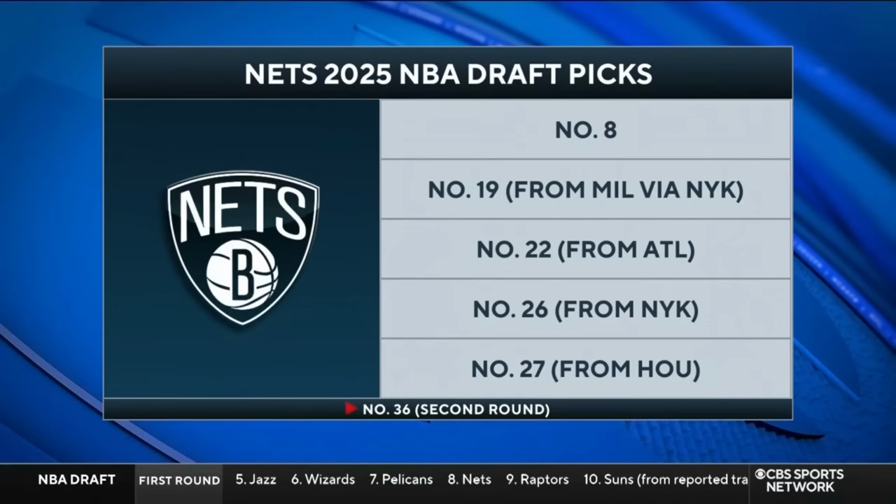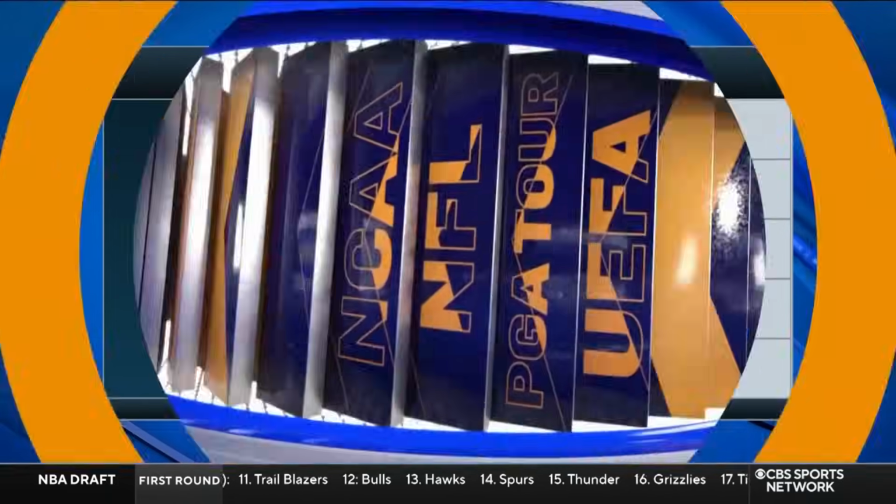Liam McNeeley is a guy that personally I think they should be looking at. I think there's a decent chance he's still on the board there. The UConn one-and-gunner from the Northeast. I think he would genuinely help Brooklyn be a better team next season and be a really good value add there. And then 22 after that.